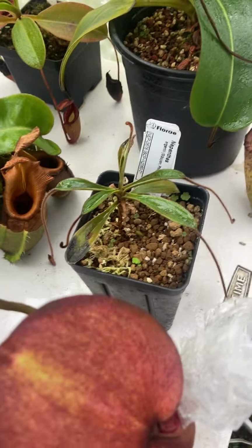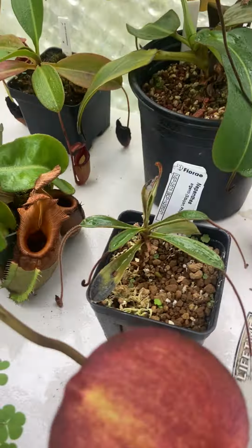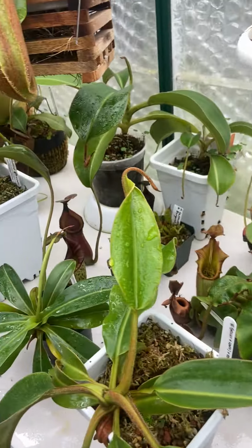And there's argentii, has a little basal coming, and still holding on to that pitcher. It's really recovering from that accident it had, so I'm happy with that, but it definitely got stressed. Not like that one bit.